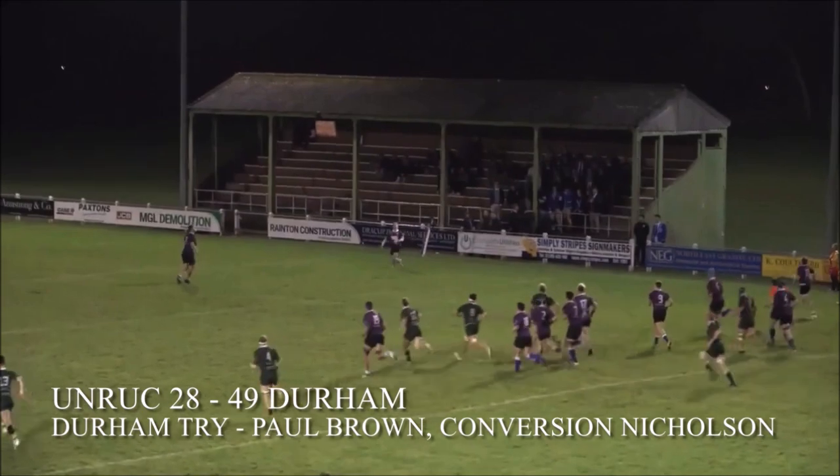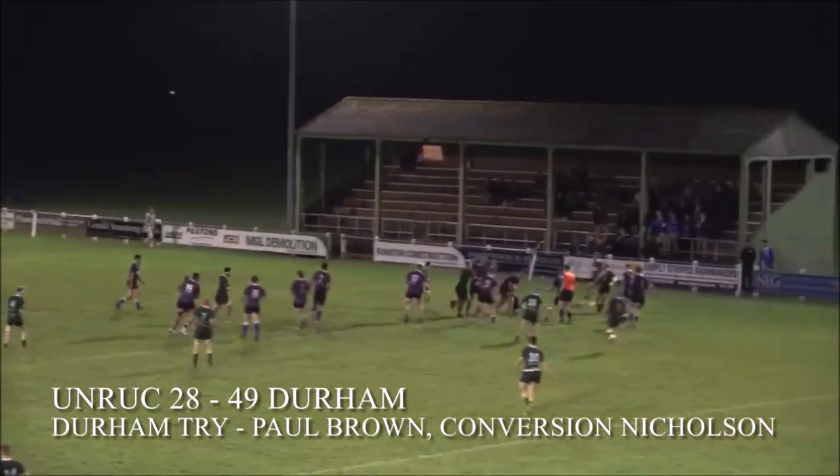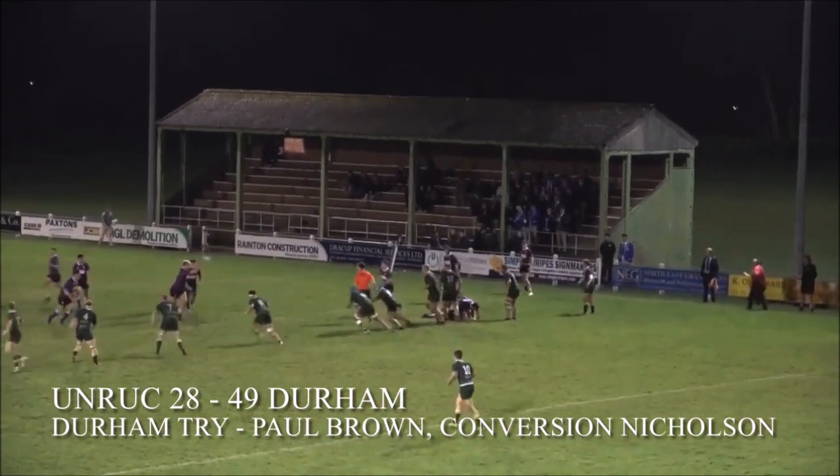But it was Paul Brown's brilliance once again that really put the game to bed, as he showed some unbelievable footwork to complete his hat-trick for the men in purple.